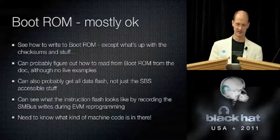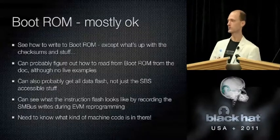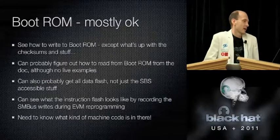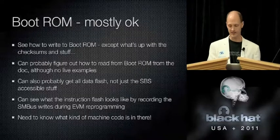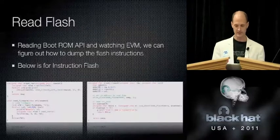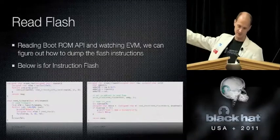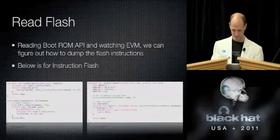And the most important thing I need to know at this point is, I get the firmware fine, but I don't know what kind of chip it is. I don't know what it means. I can't disassemble it. So that's the first thing I need to do. And so reading the flash looks like this, so it's pretty straightforward. I'm just going to skip it.